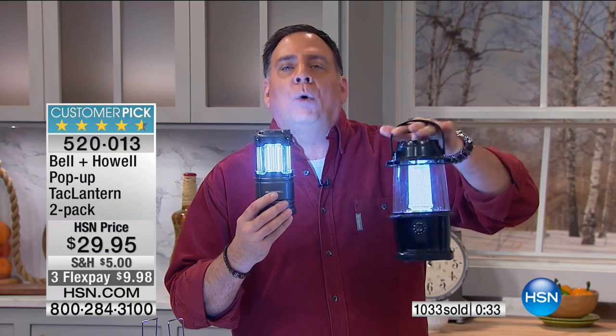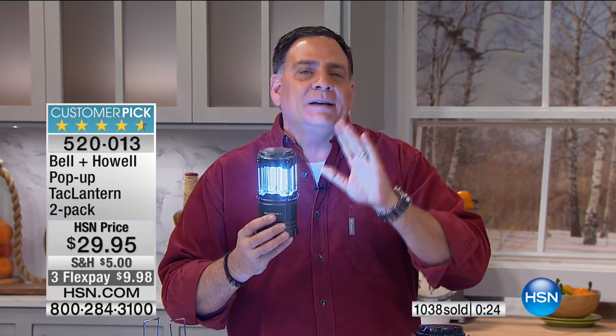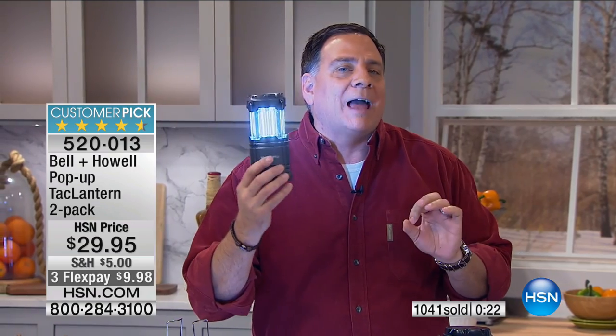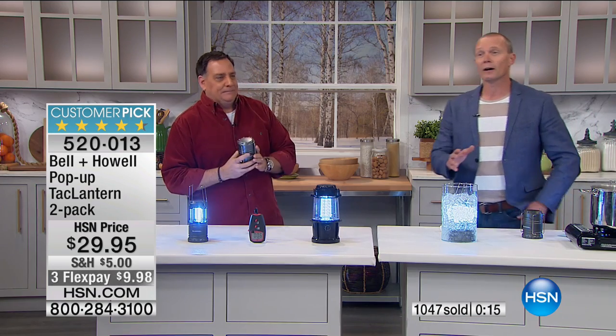But my arm is already getting tired from holding this guy up, okay? I could stand here all day with this. I'm getting more light in a more compact package. And that means that, you know what? The best lantern is the one you're going to have with you. I'm going to bring this with me because it is so compact, because it is so light. Yep, easy. And you know what? It's going to work when you need it to work. Yes. That's the best part. It's going to give you that light when you need a light.